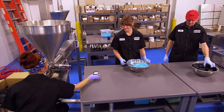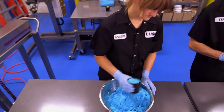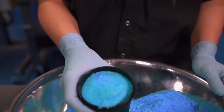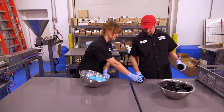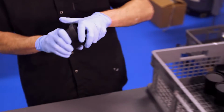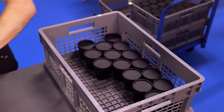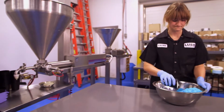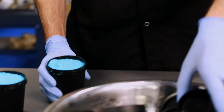Lori dips each pot in a little extra fine sea salt, which has been dyed to a soothing blue color. Then the pots are passed to Tim, who adds a lid. They've slowed down for us, but this gang can package up to 20,000 pots a day. In 1 year, Lush produces over 107,000 kilograms of ocean salt scrub.